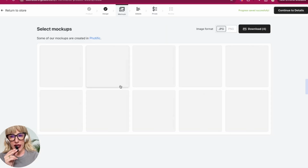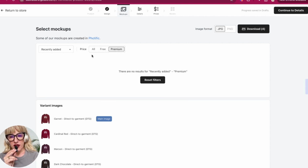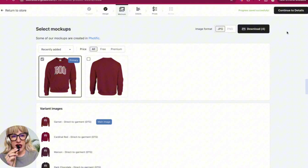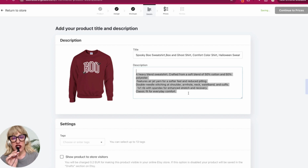I'm going to go ahead and add some mockups. By the way, you also have the option of adding some premium mockups as well, which are nice to have, especially when you are doing print on demand on Etsy. So this will be our main image. Then we're going to continue to details. We're going to change the title and make sure that we include plenty of specific keywords to help our search, and obviously change the description as well.